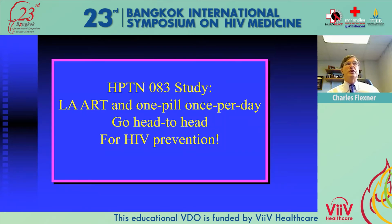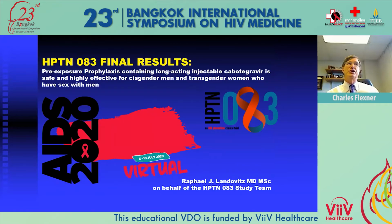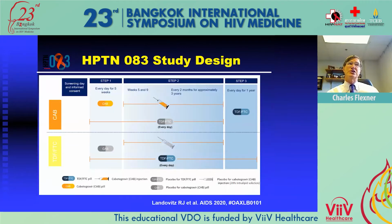Now, that was treatment with cabotegravir and rilpivirine. What about prevention with these long-acting formulations? Well, I'm going to talk to you about the results of a large randomized trial conducted by the HIV Prevention Trials Network, in which a long-acting injectable formulation went head-to-head with a 1-pill once-per-day PrEP regimen for HIV prevention. And this was the HPTN 083 study presented this past summer by Raphael Landowitz from the University of California at Los Angeles.